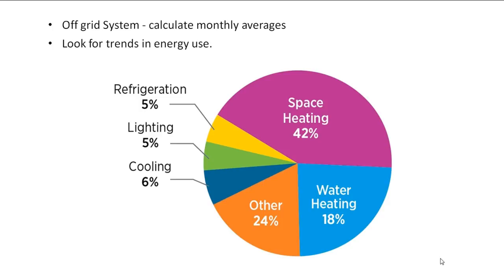After you have calculated energy consumption, take a few moments to look for trends in energy use. Is energy consumption on the rise, or is it staying constant or declining? If energy use is rising, you should dump earlier years' data. It doesn't reflect your current consumption. If you don't, you will end up undersizing your system.